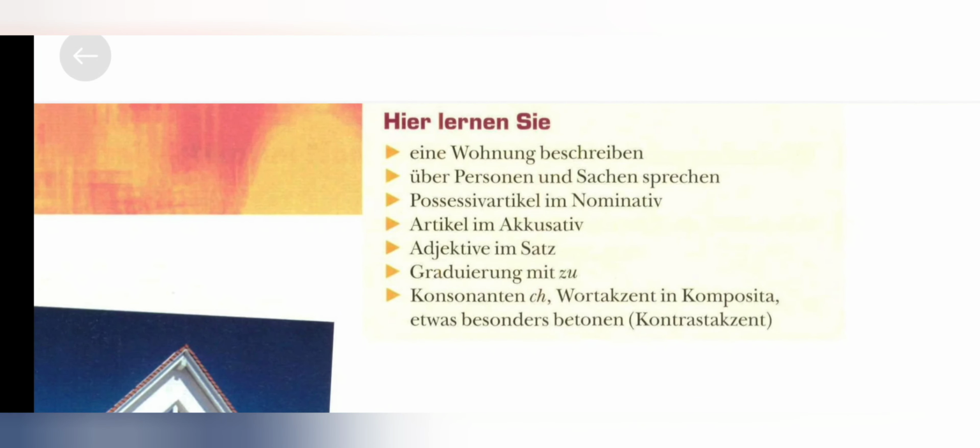So here are the tips for what you will learn. Hier lernen Sie eine Wohnung beschreiben, how to write about an apartment. Next is über Personen und Sachen sprechen, how to speak about the person and the things. And then possessive articles im Nominativ, articles im Akkusativ, Adjektive im Satz. In this you will learn possessive articles in the nominative, articles in the accusative, adjectives in the sentence. Then you will learn consonants with CH, word accent in compound words, to emphasize something, contrast accent.